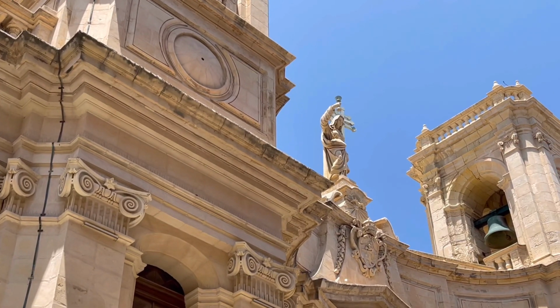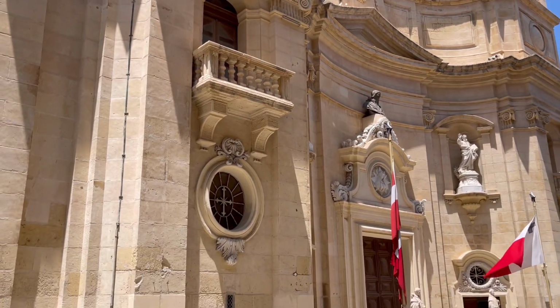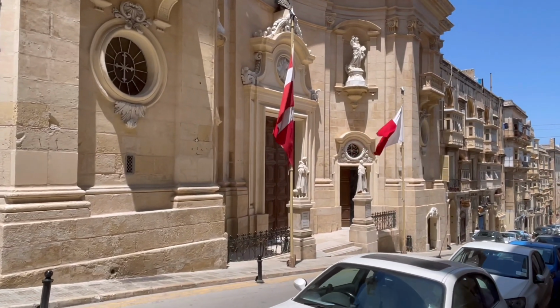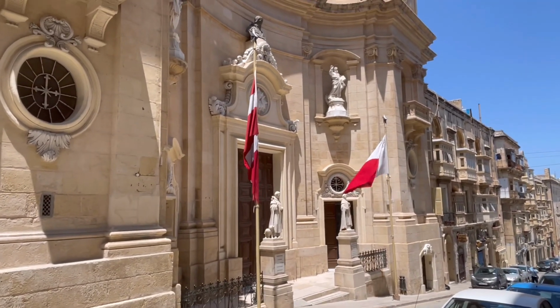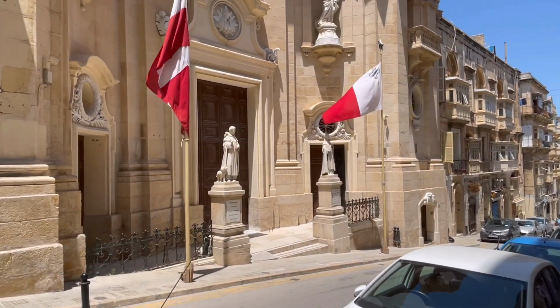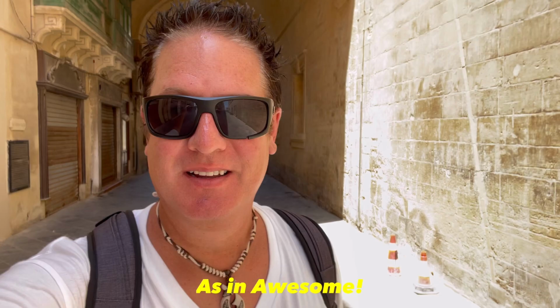Among the incredible architecture of the city and its stonework, the city of Valletta was actually laid out in a very meaningful way. Malta can get really hot, so the city was laid out in a grid pattern. That way the breezes from the ocean can come through the streets and cool everybody down. This place is so cool. Unreal.